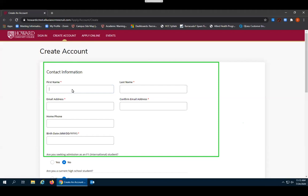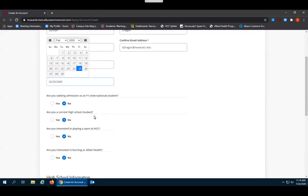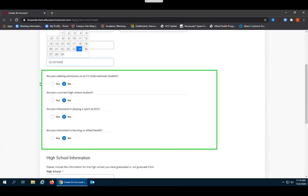Okay, so I'm going to use Duncan, who is our mascot dragon. And we're going to see if he's in here or not. And we're going to use an email address. We're going to confirm that. And we're going to give Duncan a date of birth. And that's very important to answer these questions appropriately here below.